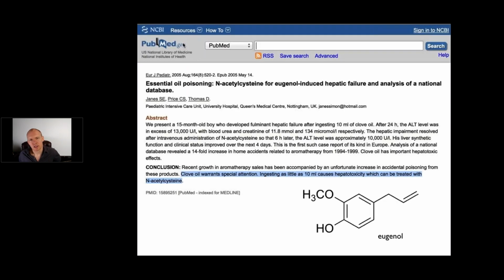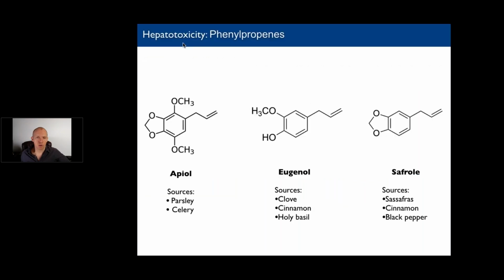Now, what's interesting is, just like Tylenol, when you take an overdose of these phenylpropenes, it depletes your body of glutathione and NAC. And so I believe what happens is that it becomes a reactive intermediate, just like Tylenol does, and it uses cysteine and glutathione to detoxify. And so if your body runs out of the cysteine or glutathione, that's where you get yourself into trouble. So I would think that if someone were to overdose on any of these essential oils, making sure they have adequate glutathione in the system would have a protective effect, I suspect.